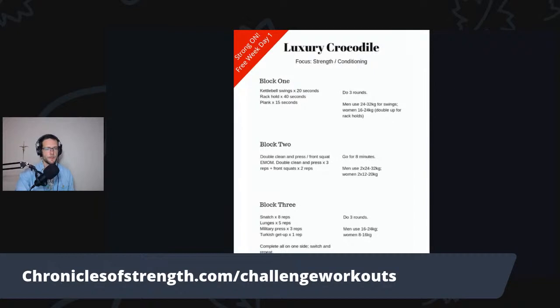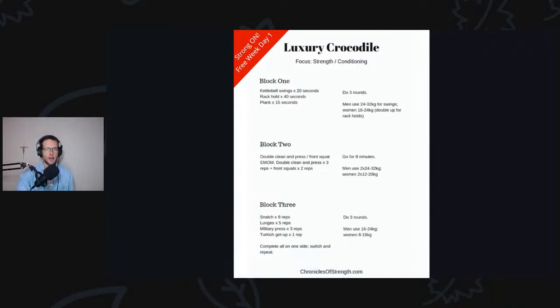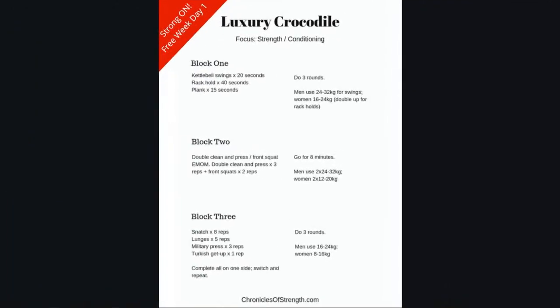Okay, let's talk about block 3. Then we're going to wrap this up, my dear sweet friends. So let me make larger the image again.